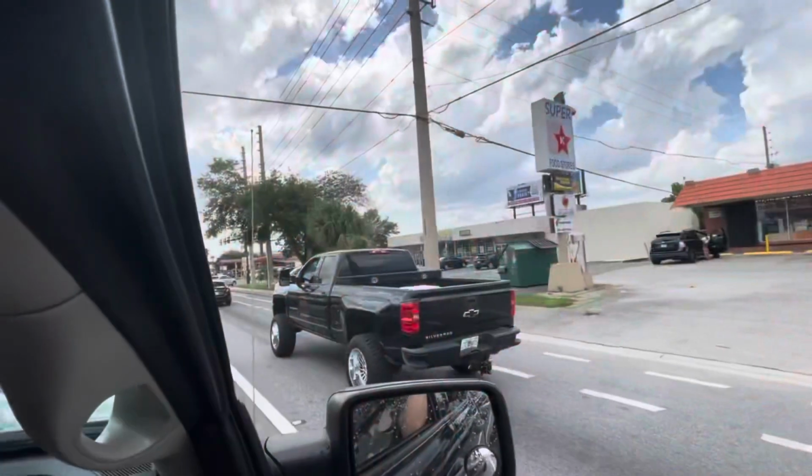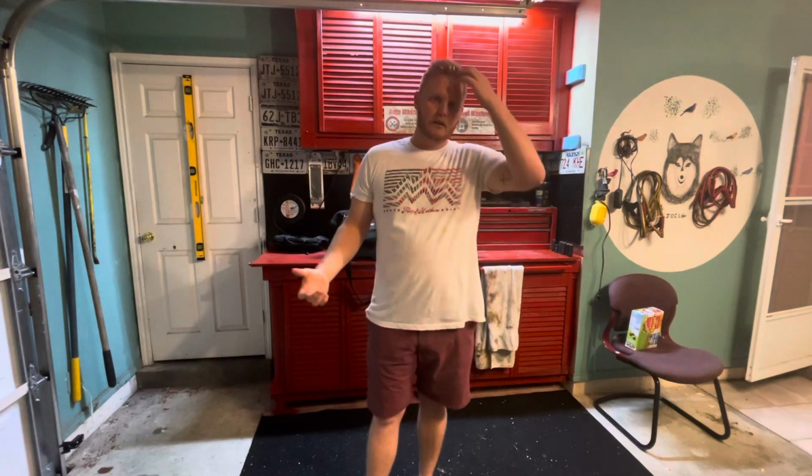So if you've watched our videos over the last year, you'll see that the main truck that we use is a 2016 Chevy Silverado 1500. And I don't know about you, but a lot of people on the internet trash 1500s being able to haul something. So I already had a 1500 when I started this business. I was using a Dodge Ram 1500, a 2004 model.